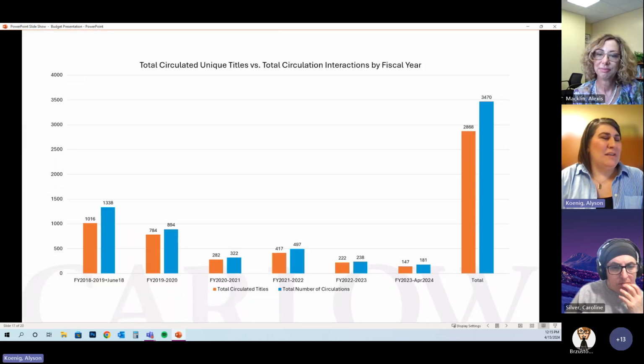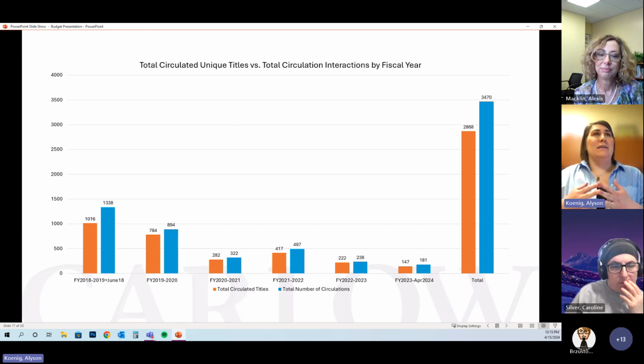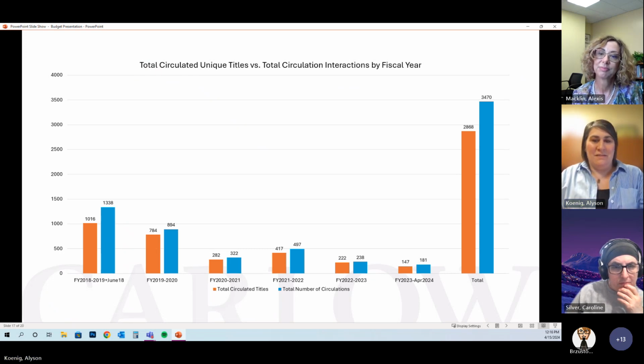The other thing that I wanted to point out are the circulation statistics for the print collection. When I say circulation statistics, that means the items that students and faculty are checking out of the library. Blue is the total number of circulations, and orange is the number of circulated unique titles. Keep in mind that right now our collection is 29,000 titles. Of those 29,000 titles, only 2,800 are circulating and leaving this building.